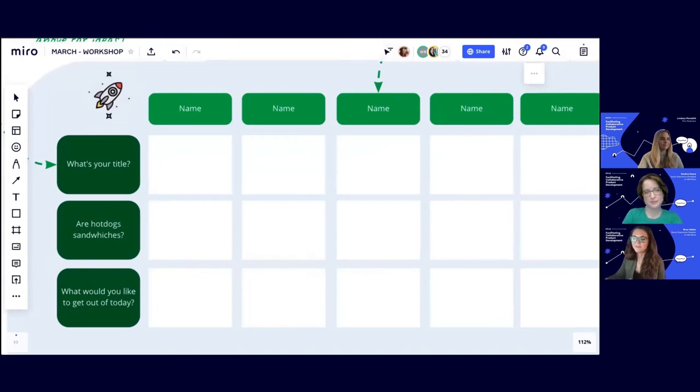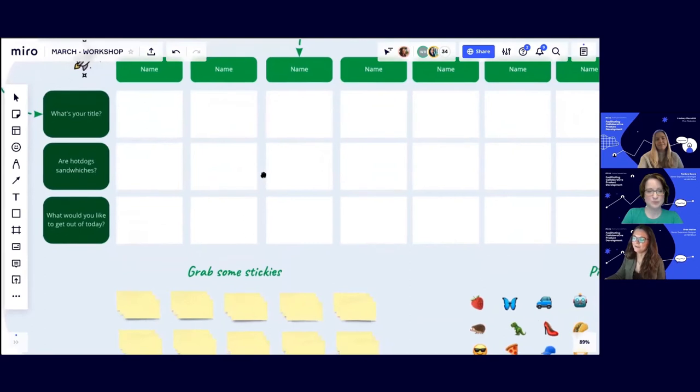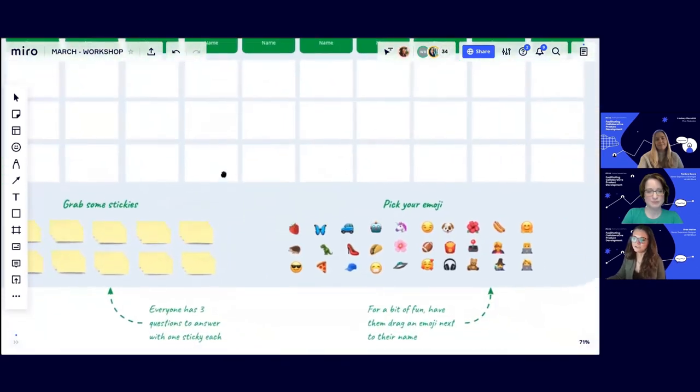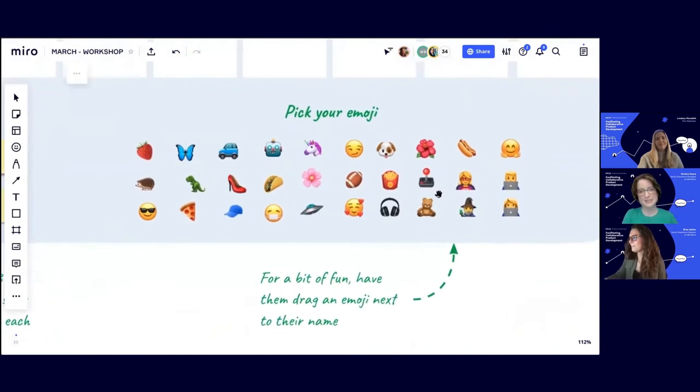And then also, we like the idea of a question like, what would you like to get out of today? Or something that's a little more thoughtful, so you can get an idea of where everybody's coming from. And in this example, we've done picking your emoji that indicates your spirit emoji. Mine's a taco.